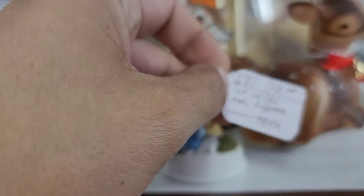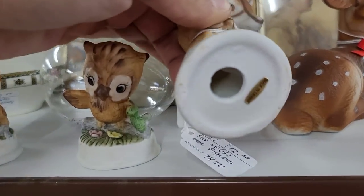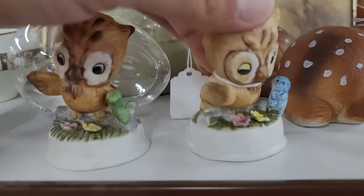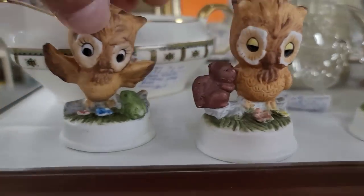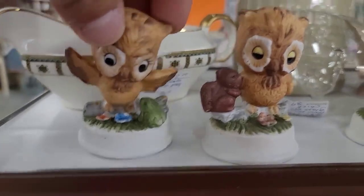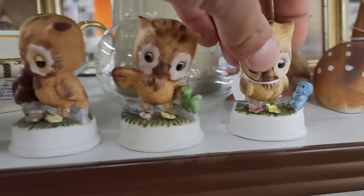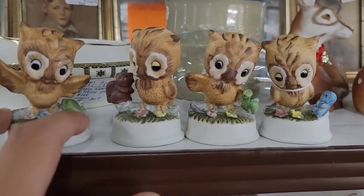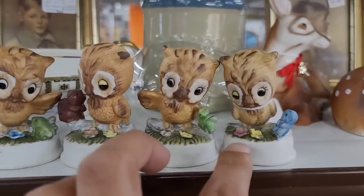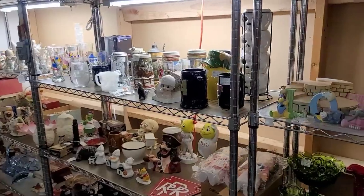These little Home Co. owls, oh my goodness, they're so charming. You got a set of four for $12. They're itty bitties. They're little big-eyed owls. They all have a little buddy there with them, a frog, a squirrel. What is that? An inchworm, a little blue creature. I have no idea. $12 with 20% off for all four. We definitely got those.